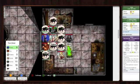1 wisdom, 2 wisdom, 3 wisdom, 4 wisdom, 5 wisdom, 6 wisdom. All right, your DC is 16. Yep. Fail, crit pass. Fail, fail, fail, pass. So going from top to bottom then, we have a fail, so you are slowed. We have crit pass. We have fail, so you are slowed. We have fail, so you are slowed.